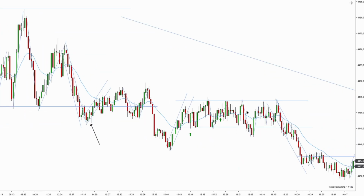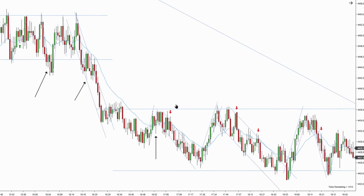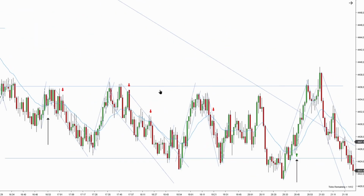Now we have a ranging market like here. We have a breakout to the downside. Price eventually pulled back into the trading range. We have a breakout and the breakout eventually continued pushing lower. We're going to talk about what's going on here. And we have a last trading range structure for the day.